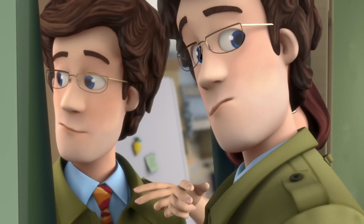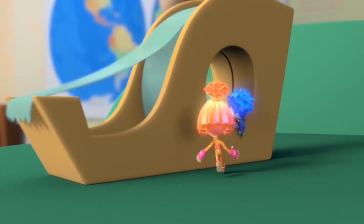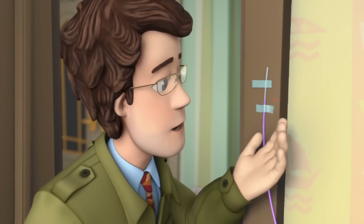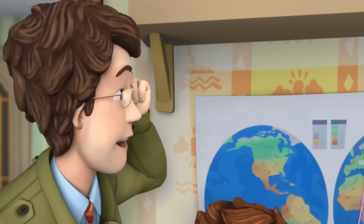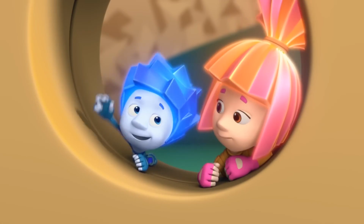Dad! Dad! Look, Dad! That's strange. Looks like you are a little taller. Does that mean you'll take me with you? Yeah. Are you ready? Yay!